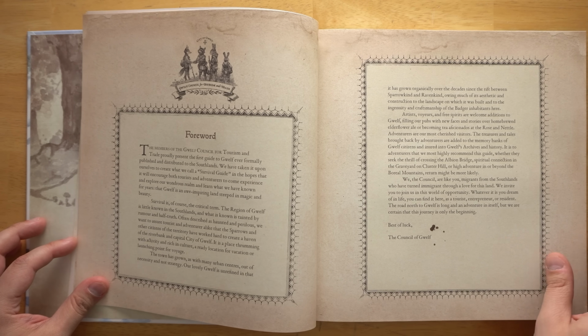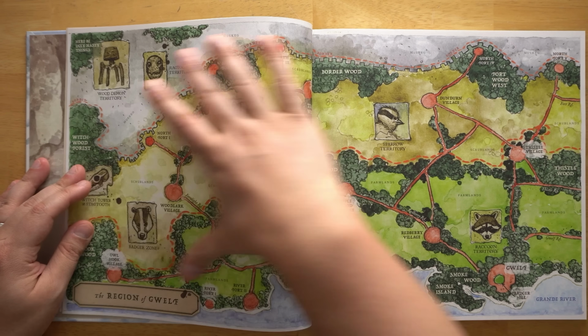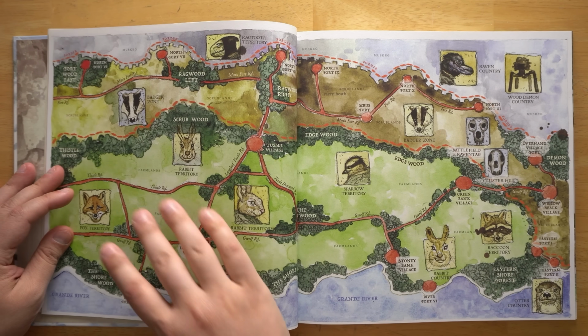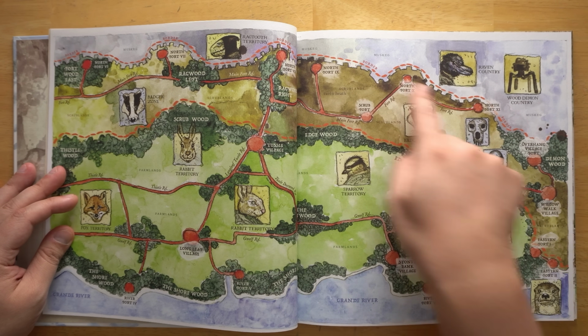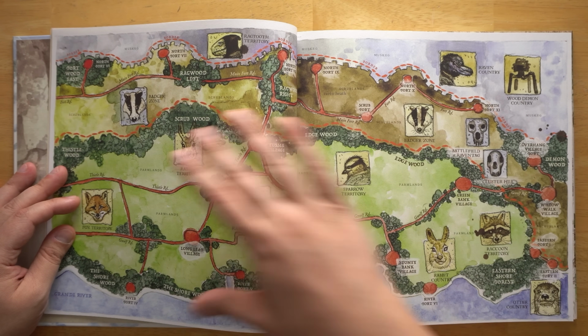So here we have a map. Yeah, here it is. Here's the map of the Guelph setting, and it stretches all the way this way and then down the next 2 pages as well. So it's a long kingdom kind of along this river, and there's a wall over here with a border with Raven Country, and the ravens are the bad guys. And a number of different types of woodland creatures.